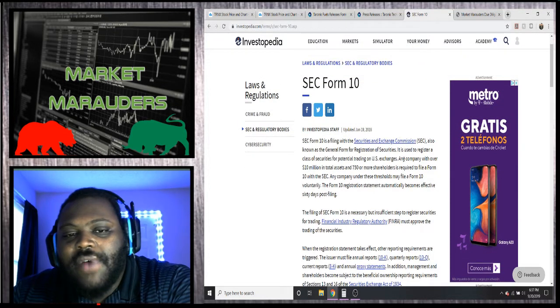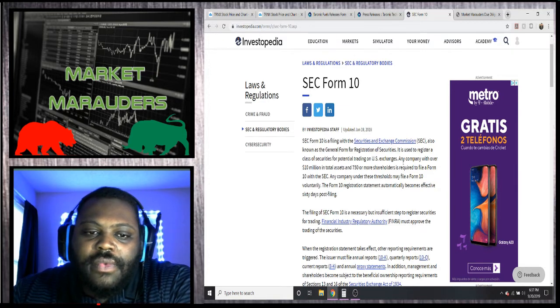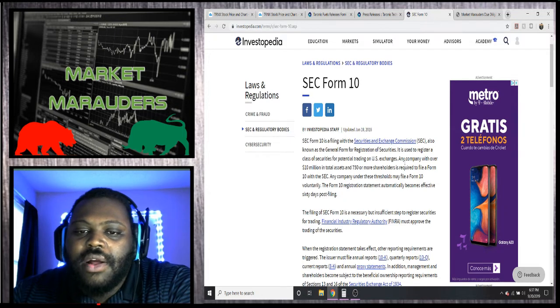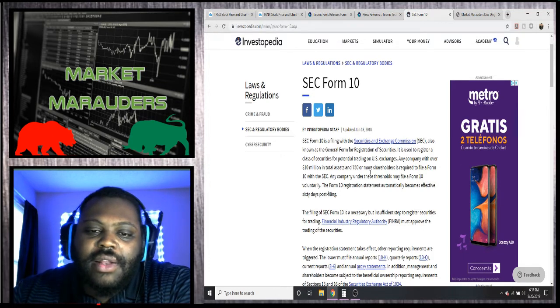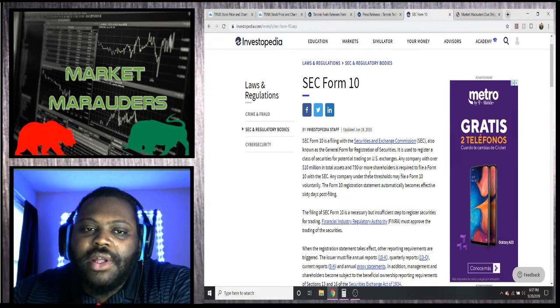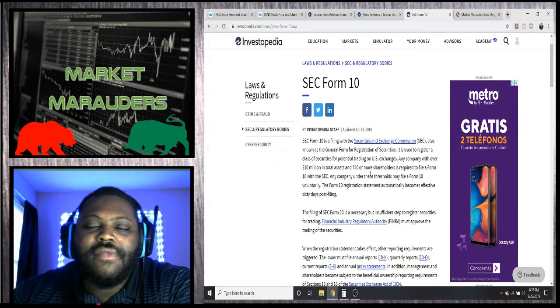SEC Form 10 is a filing with the SEC, also known as the General Form for Registration of Securities. It is used to register a class of securities for potential trading on the U.S. exchange. Any company with over $10 million in total assets and 750 or more shareholders is required to file Form 10 with the SEC. So basically, they're registering Taronis Fuels for this SEC Form 10.